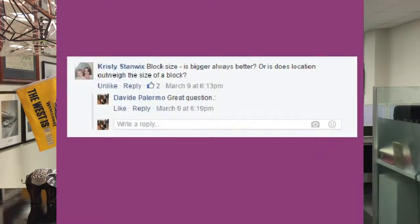And our second question of the day comes in from Christy on Facebook. And Christy asks, block size, is bigger always better, or does location outweigh the size of a block? Christy, thank you for the question.